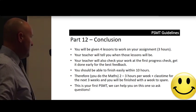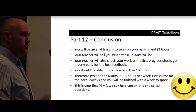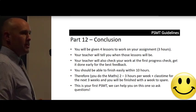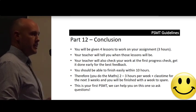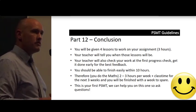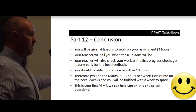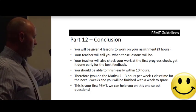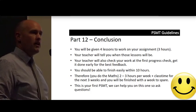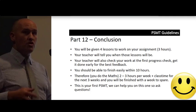You should be able to finish, I think, easily within 10 hours. Most of Year 11 students felt that was pretty much true. Some complained to me about that statement, but I would actually argue that if you can't finish it in 10 hours, then you maybe need to look at how you focus when you're doing things like this, and how you approach that. So, for my part, that tells me mathematically that if you do 2 to 3 hours per week and you've got that 3 hour class time, you're finished in 2.5 weeks to 3 weeks. That should be your aim. The last week should just be polishing things up.